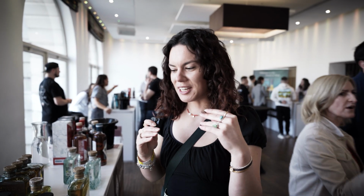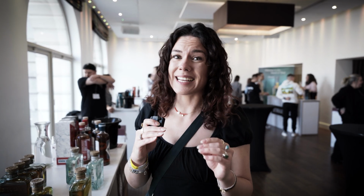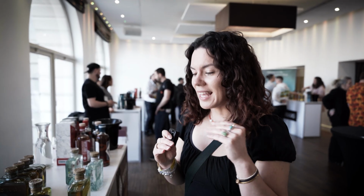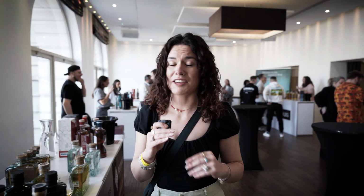I'm really getting the smoke, it's still building and building, which is interesting because on taste, I did not get it at all. And I didn't really get smokiness on smell either. But it is very, very smoky. So to be honest, if I was going to have that again, I think I would need it in a cocktail.